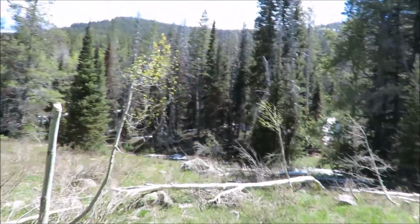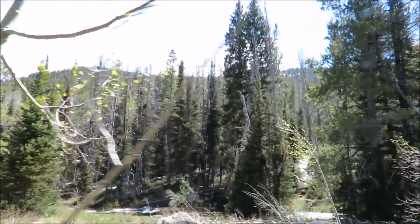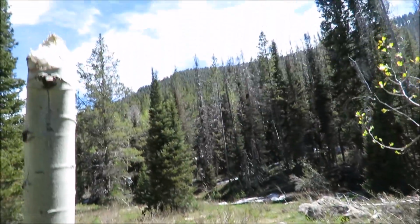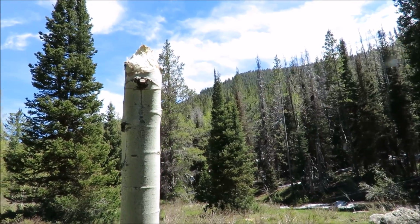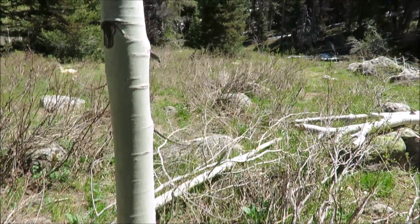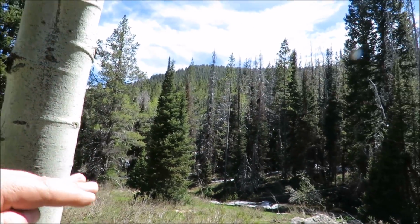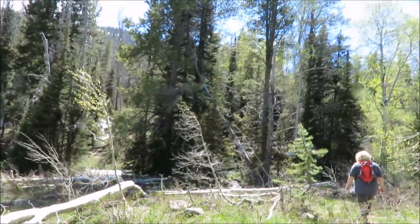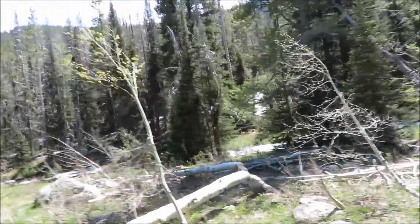We found where beaver's been hanging out. Now look at this. Look how high up. The beaver chopped this one down 6 feet in the air. Now I don't think he climbed this. I think the snow was probably 5 feet deep when he came and chopped this down. Aspen and birch, the beaver just love.